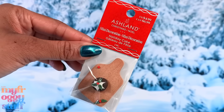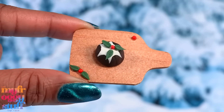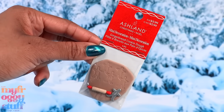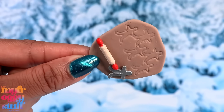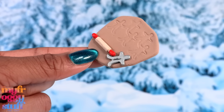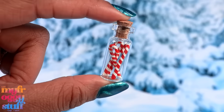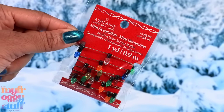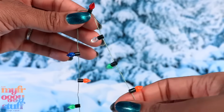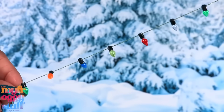I also found this holiday cake priced at $4.99. It's pretty small, and we can totally DIY this. Gingerbread cookie dough at $3.99. Everything is glued down. I think we made something similar once in our sugar cookie video. Here's a candy cane jar for $3.99. Super cute. And of course, we couldn't forget some tiny string lights for $3.99. It's 1 yard, they don't light up, but they could still be fun around the dollhouse.